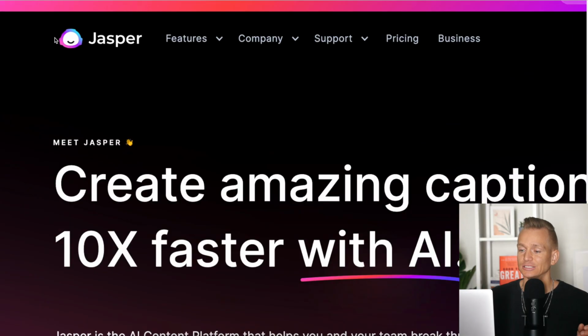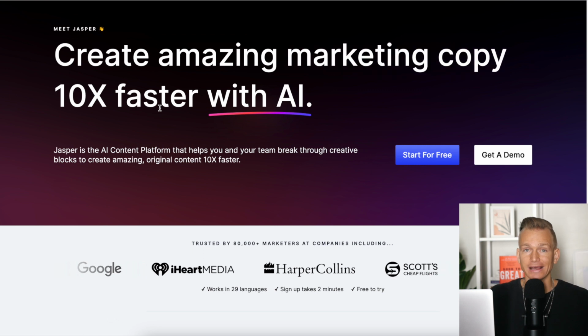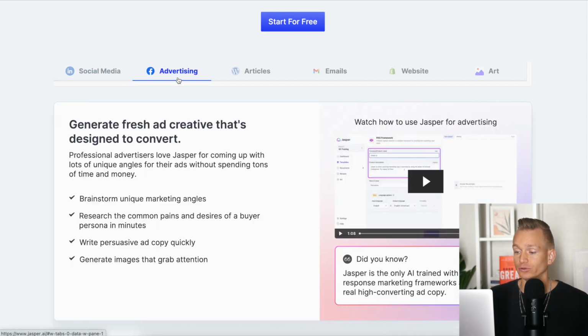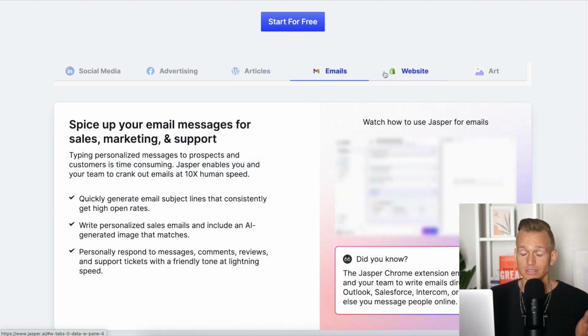Next we got Jasper.ai, and what this does is it uses AI to help you create copy. So you can use it for a lot of different things. You can use it for creating social media posts, you can use it for creating ads, articles, emails, all of these kinds of things, maybe product descriptions.